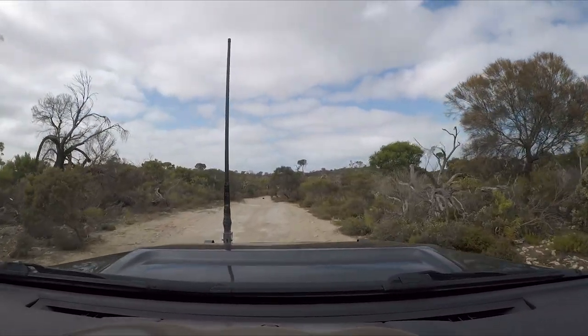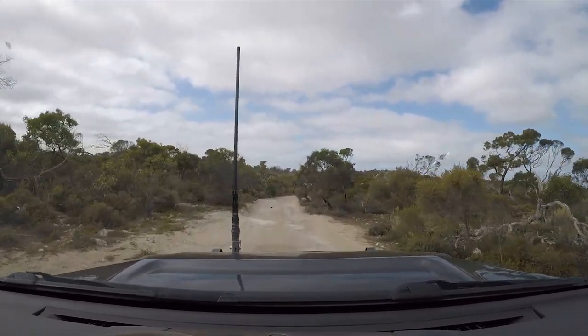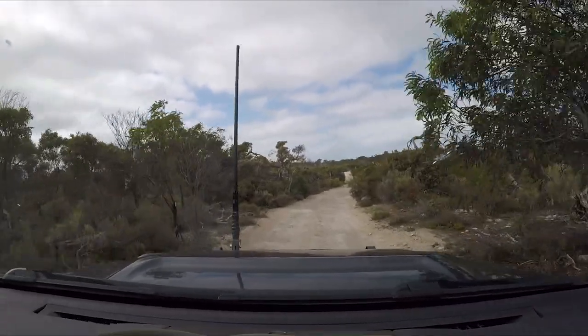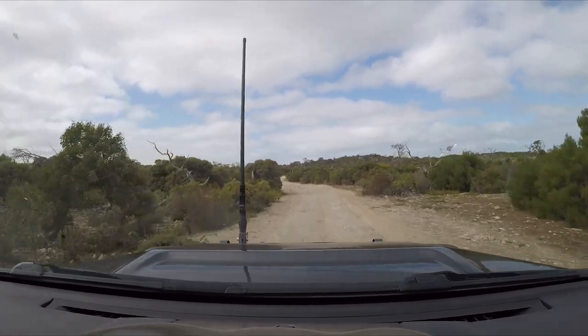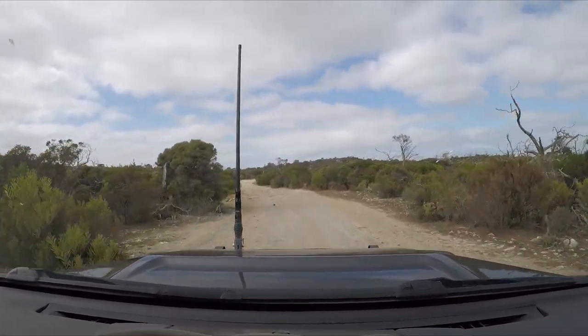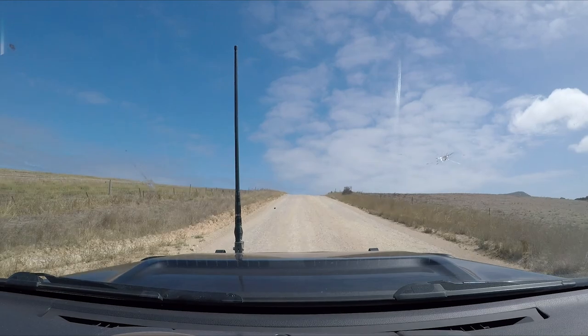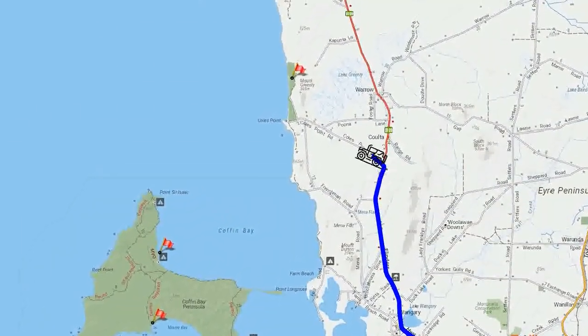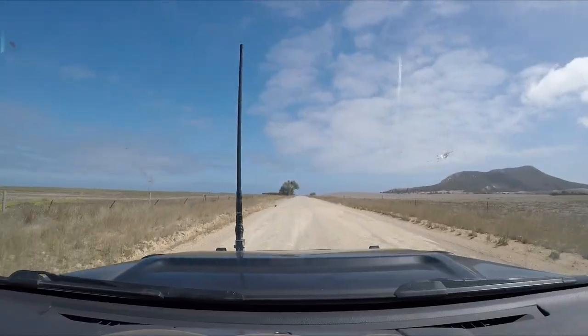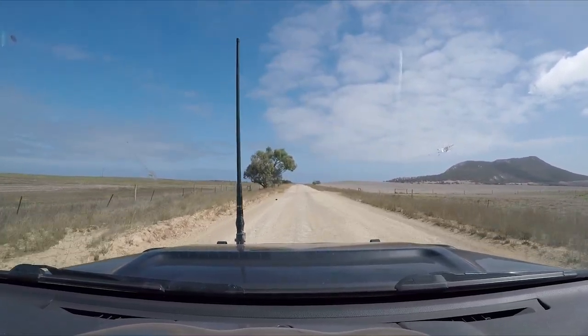I think you would be mad to tow in here. It's just too tight, too slow. You probably got a 6-hour trip out to Sir Isaac Point without towing. I couldn't imagine what it would be like if you were towing. We're on a short dirt road to Coles Point, which is just south of Greenly Beach. And I must say, it's one of the best dirt roads I've ever been on.